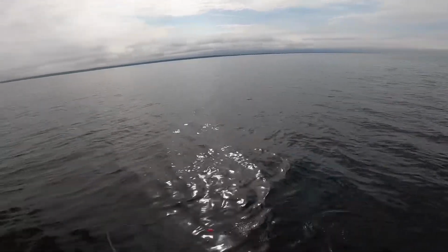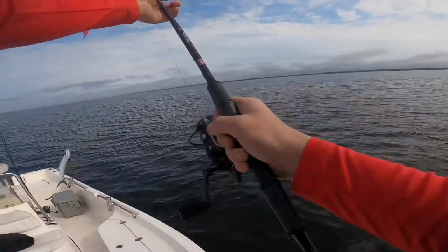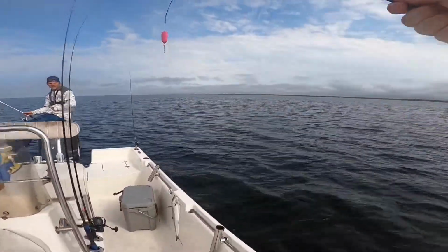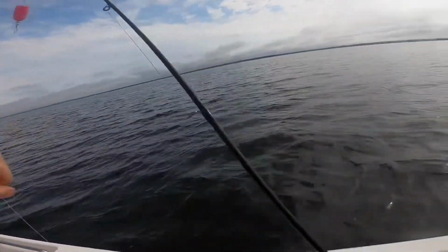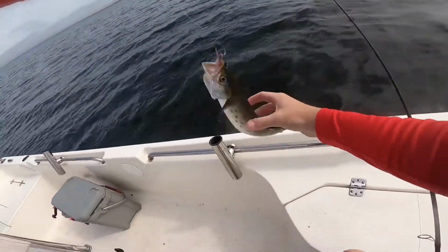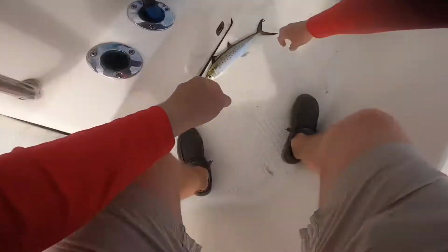I think. Is that a mac? That's a mac. Get it in. That's a nice mac. Can I see it real quick? Oh, never mind. Spanish mackerel. Heck yeah. I thought it might be a zero. Well, nonetheless, dude, that's a freaking nice mac. He's big. Come here, you little joker.